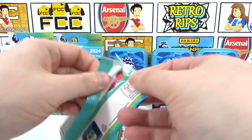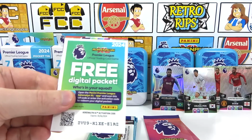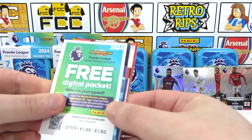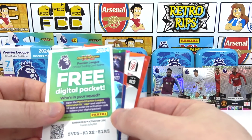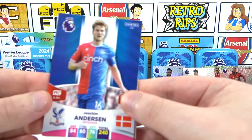We've hit the golden ball in this tin. I mean, is it possible to get two golden ballers, one tin? Why not? Not sure, so sure. We've got something epic here, though. Is it just one insert? I'm not sure on that. It seems to be more stuck cards, which is odd.